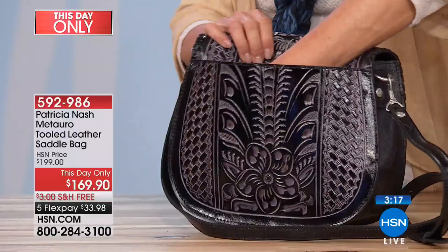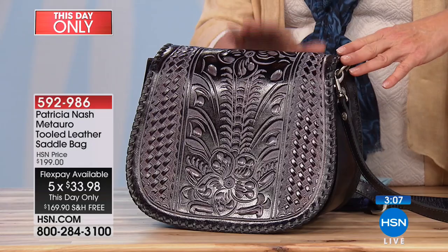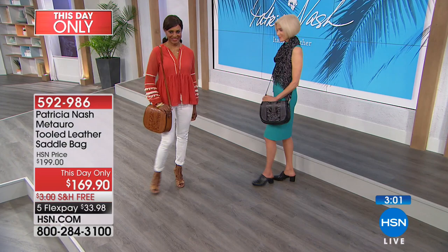Don't miss out. We did a silhouette in April, and it was the inspiration behind this one, kind of the basic silhouette, but she did a new design on it, and it completely sold out. So we've got a brand new design in that same silhouette. This day only, once again, the price good just till midnight tonight, free shipping, and we have 5 Flex Pays.